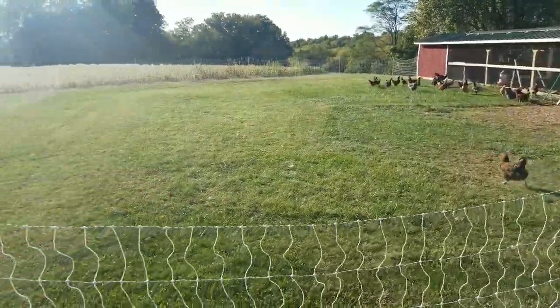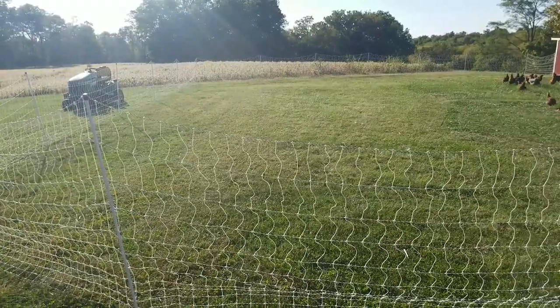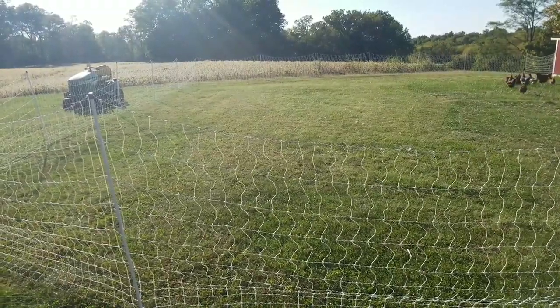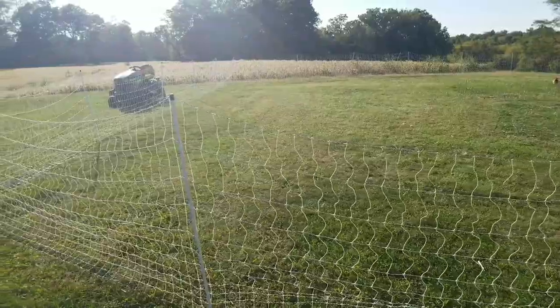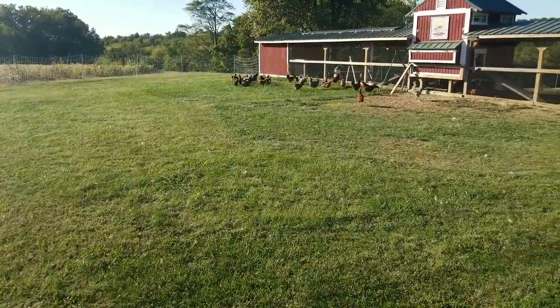But yeah, this is great. I thought I was gonna triple the size of the run. Man, I would say that I'm well past tripled. This is covering a lot more ground than I thought it would, which is awesome.